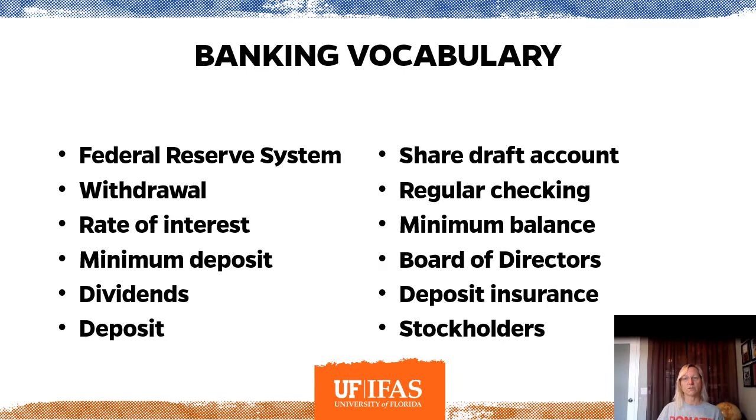Stockholders. I mentioned the board of directors are working to make sure that the financial institution that they direct is profitable for the stockholders. And I mention this because that's the difference between a bank and a credit union. A credit union is run or operated by its members. In a credit union, all the shareholders, account holders, are actually the managers of the bank.